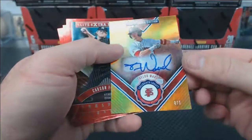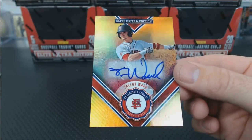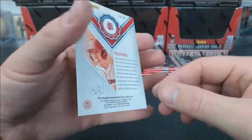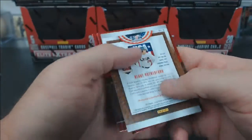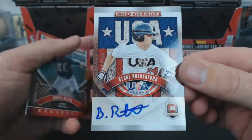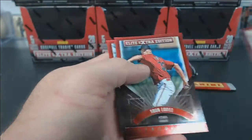Taylor Ward. Ooh. 4 of 5. That's a weird looking card. Collegiate Legacy, Fresno State. Taylor Ward, 4 of 5. Is he the Angels? Taylor Ward? Plus tubes. And Blake Rutherford, USA Auto to 49. That'll be randomed. Mikey White to 150, purple die cut.